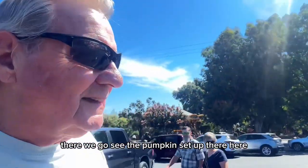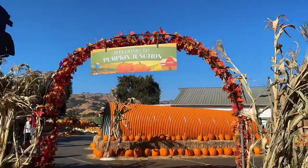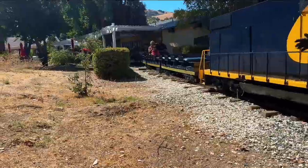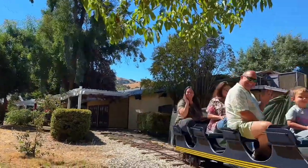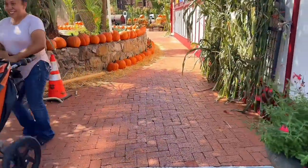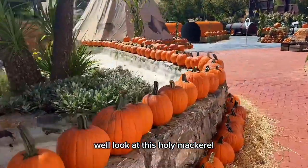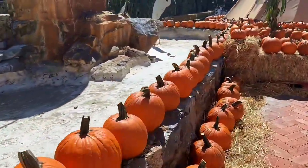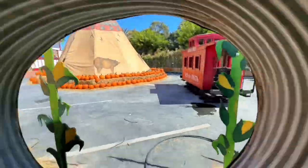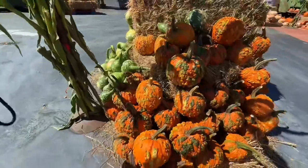Take another walk around Casa de Fruta. We go see the pumpkin set up here. Well, look at this. Holy mackerel. They drain the water. There's warty pumpkins. Those are cool. Warts. Wow. Oh my goodness.